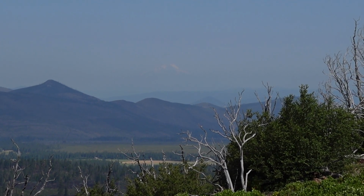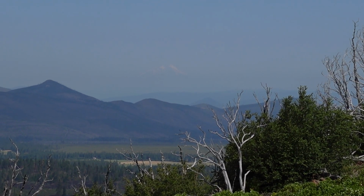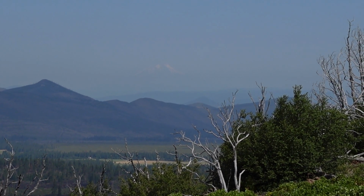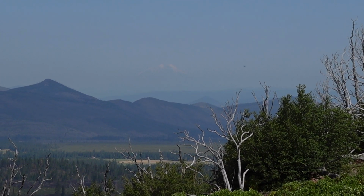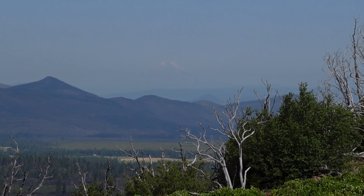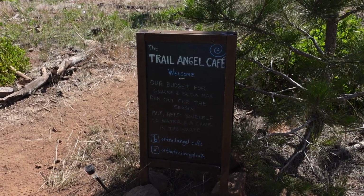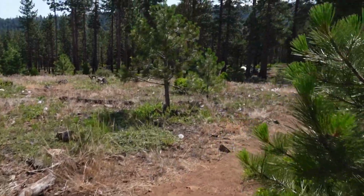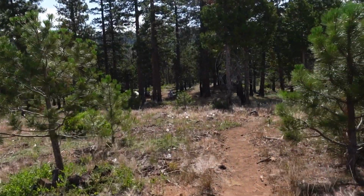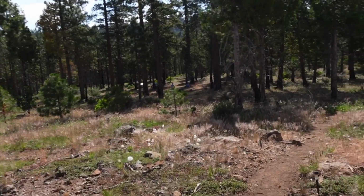That is the first view of Mount Shasta. It's so hazy and far away that all I can see is the snow outlining the top of it. You can't really see the base at all. But that's right about 70 miles straight line distance away from here. Here's our turnoff, the Trail Angel Cafe. There's a tent set up and some chairs and stuff. We'll go chill here for a bit and see what they've got.